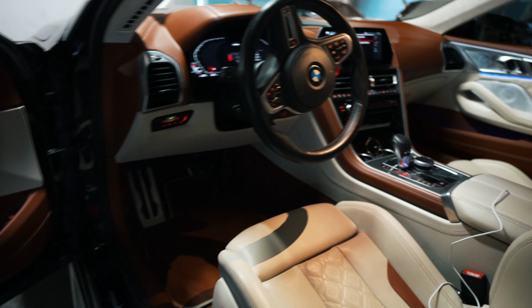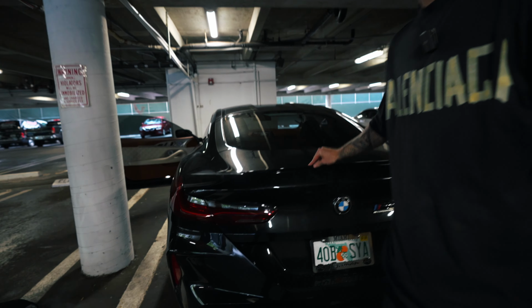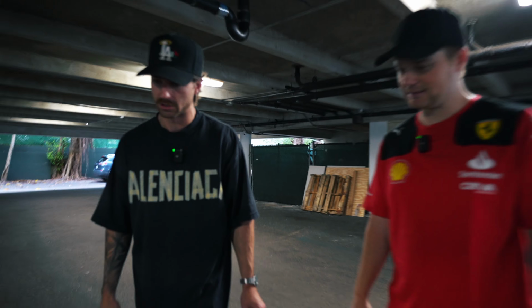Interior is sick. It's a good touch. Carbon fiber right here. Strasse rims. This needs to be carbon fiber, I think. That's the next purchase. Put a carbon fiber wing on it. I've had this car for literally 36 hours and look how dirty it already is.